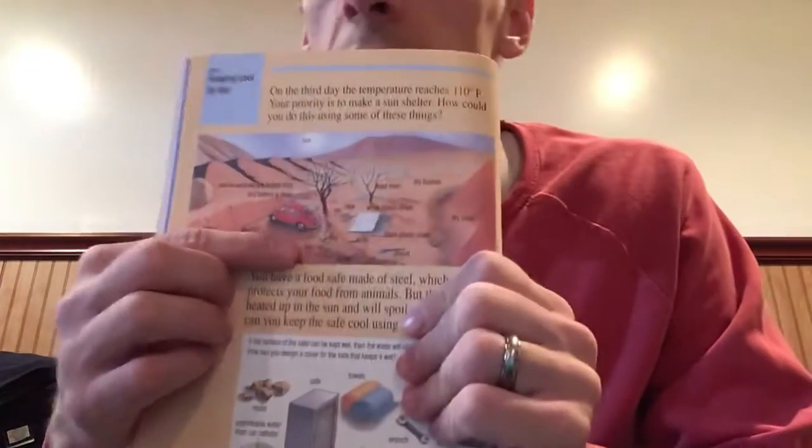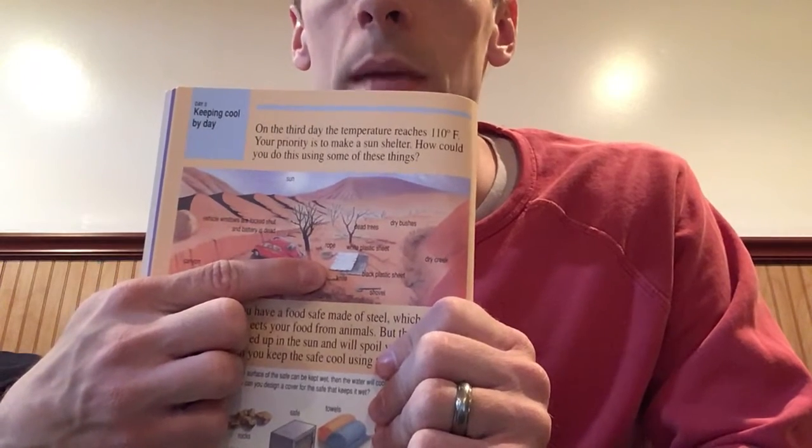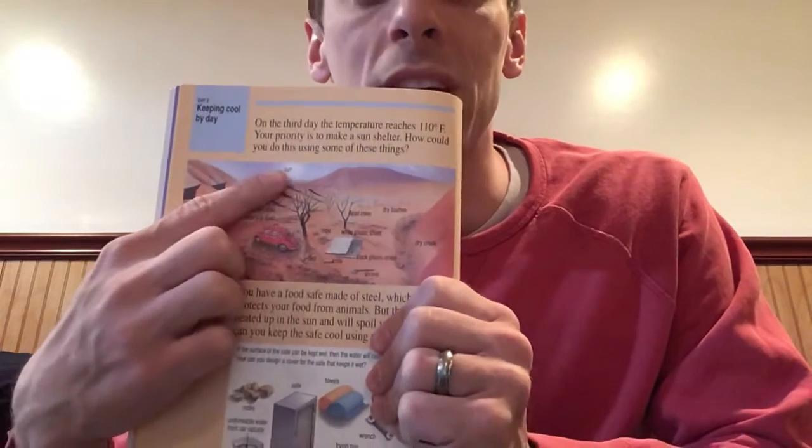And it shows with the diagram here, if you have some plastic sheets, it's actually good to make a tent or some type of surface where you can be under that so you aren't exposed to the sun. If you're in the shade, this is telling you you'll stay cooler.